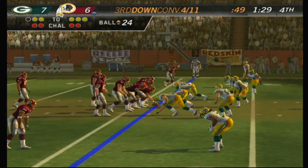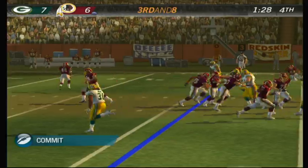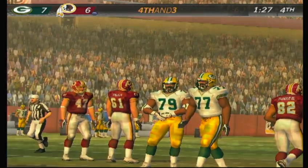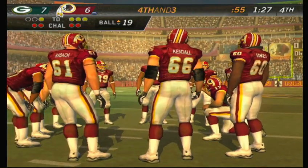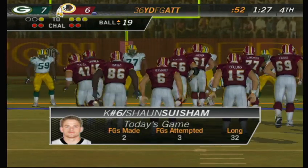The Packers come out of the nickel back. This one is handed off. Barnett is there for the tackle at the 19-yard line. Washington falters again on third down, John. And you know something? This is why teams lose games. They do some things right, but then when they need the big play to help win a game, they fall apart.